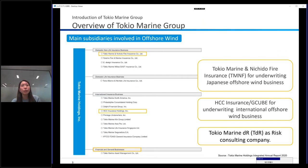From the previous slides, we can see that Tokio Marine is a big family, but in respect of offshore wind, the main subsidiaries involved are Tokio Marine Nichido Fire, in short TMNF, for the Japanese business, and HCC and G-Cube for international business, and Tokio Marine dR, in short TdR, as our risk consulting and risk engineering company.